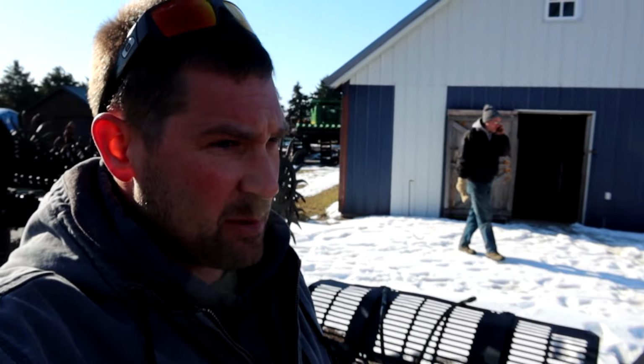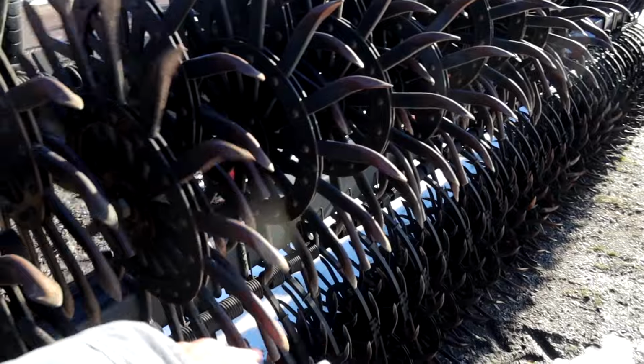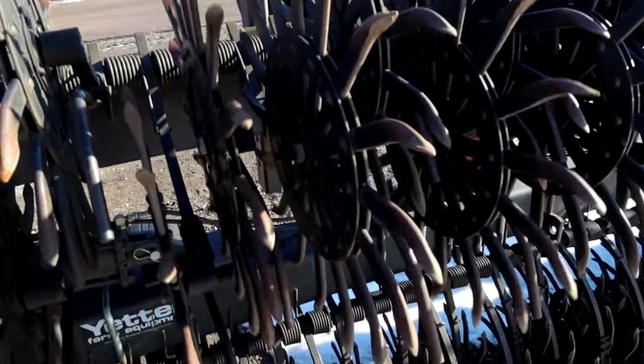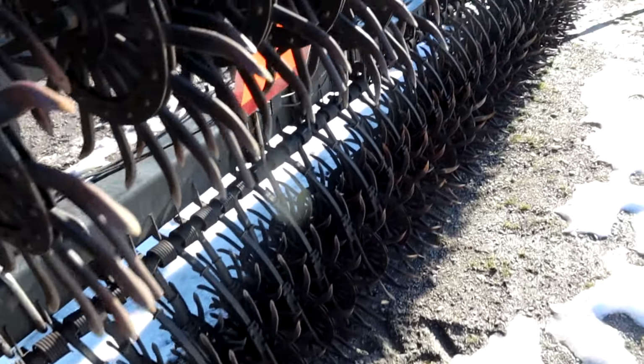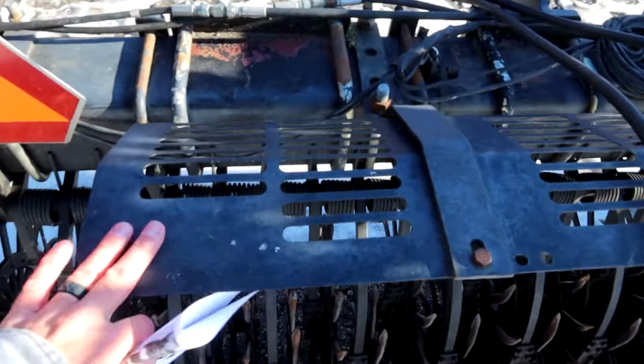It looks to me like it hasn't done a ton of acres. It's a 3-point mount, 44 feet wide. Everything appears to be in pretty good shape. It all rolls nice and free and moves. Looks like maybe it's been sitting a little bit. It's got maybe some sun fading going on in the paint, but that doesn't hurt anything.